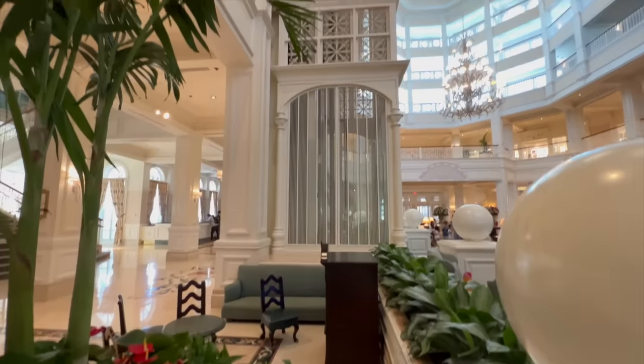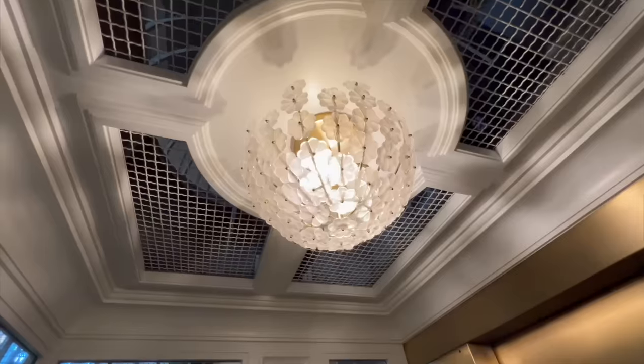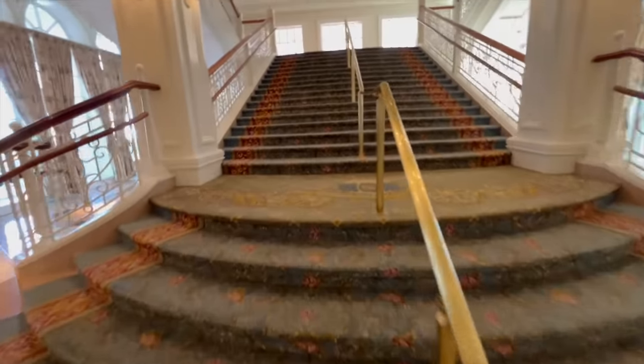Anyways, now it's time to test out the ancient elevator. Look at this, guys. Ooh, the flower petal chandelier. Oh my God. I feel like Rose when she can't find the key. Remember that? Even the floor is pretty. Let's walk up the fancy staircase. I just want to experience this. Truly a magical moment, most pleasing to my eyes.